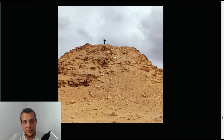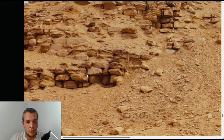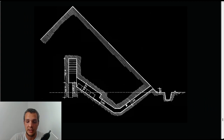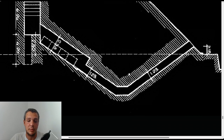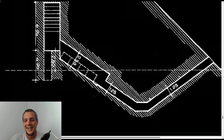So this is me on top of the satellite pyramid. I'm going to show you very soon. The blocks are of a more reasonable size than the Bent Pyramid. And this is the descending corridor, a little bit horizontal. Now I found, I don't remember the name, I'm sorry, but one of our followers in the community reached out to me and sent me a picture of where there was a portcullis. I'm not too sure about that, but thank you.